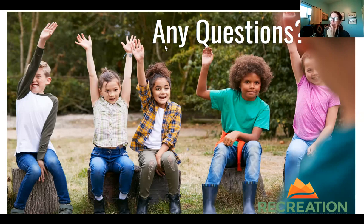There's a couple questions from earlier. One was about a project from last year. If an organization received this grant last year, can they apply again for funds to complete the project? If it's the same project, and this goes for any of our grants, no, we can't fund the same project twice.